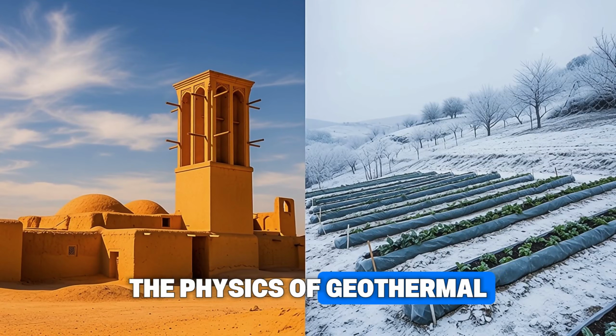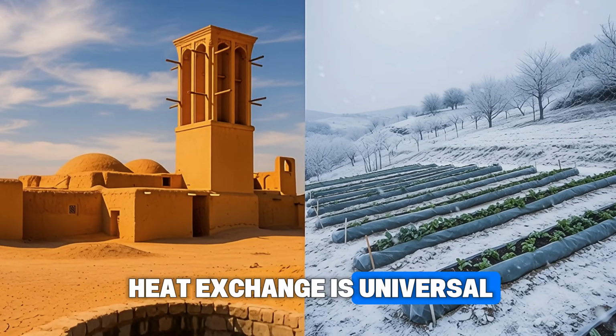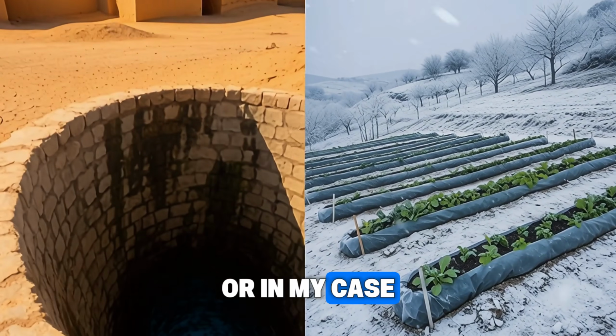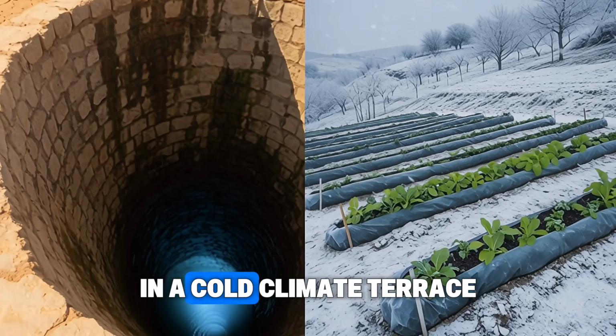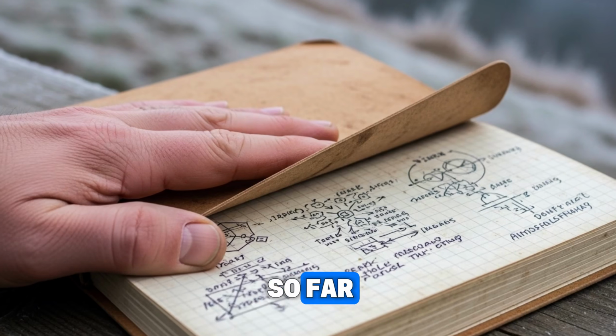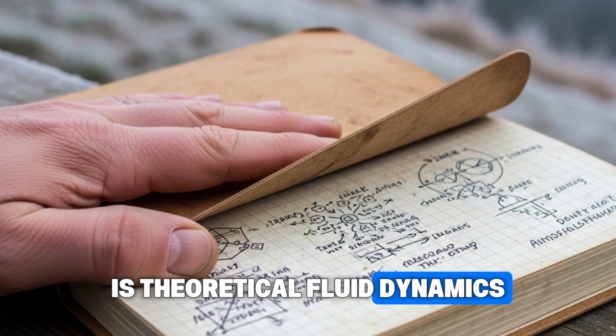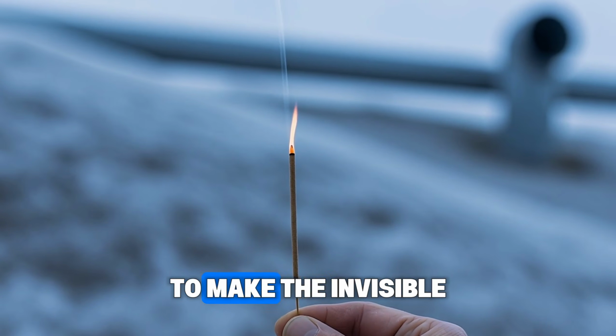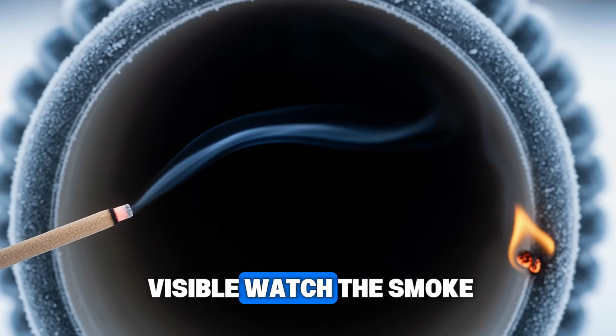The physics of geothermal heat exchange is universal, whether you are cooling a desert structure or, in my case, preventing rhizosphere freezing in a cold climate terrace. Everything I have described so far is theoretical fluid dynamics. Now we move to in situ flow visualization to make the invisible visible. Watch the smoke.